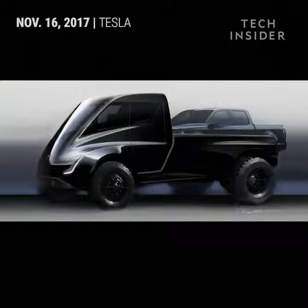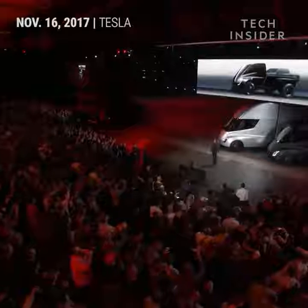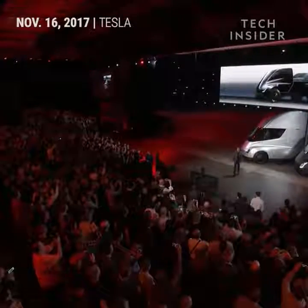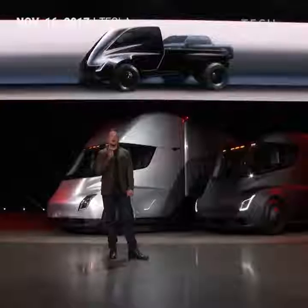So, now, by the way, you can legally drive that. It shouldn't be legal, but you actually can.